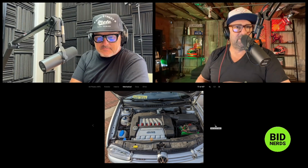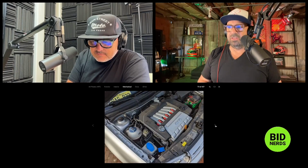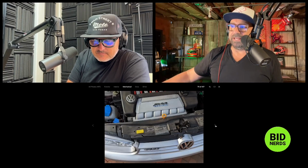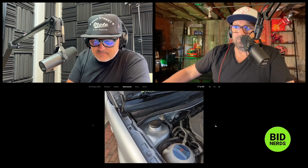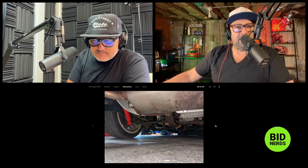Do you remember the tuned exhaust on these, the gurgle on overrun? Love the car. I think they're really cool. I don't know that I would pay 40 or 50 grand for one, but here is a nice one that should bring some serious money. What do you have? What do you think?